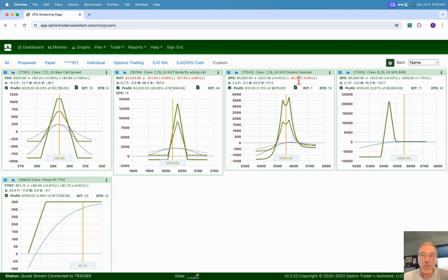This trade was just opened, this double calendar. This was opened on Friday. The game plan here is to see if I can get some decay in this general range, which is a pretty decent range, 5,500 to 5,600 and change. But keep in mind, on a time spread, this tent will move based on volatility. This tent could get wider, this tent could get narrower.